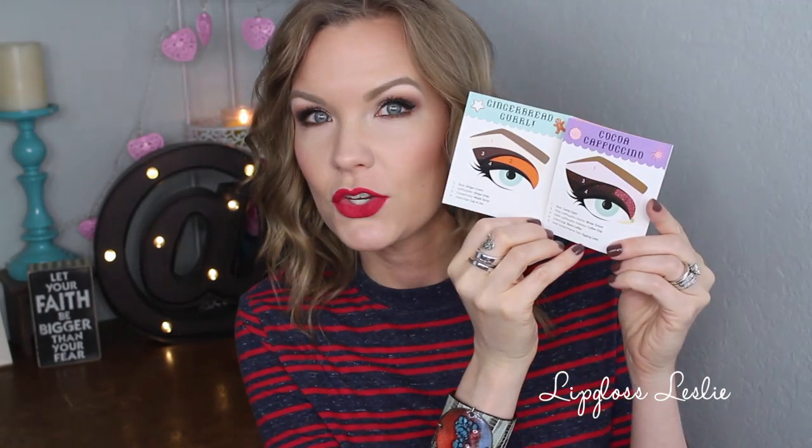I usually get a little pamphlet in here with some really pretty looks, basically mini tutorials of different looks that you can create with this set. So that's always a nice little added bonus. So the actual box itself looks like this, and I absolutely love it.